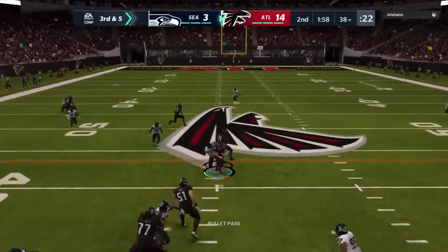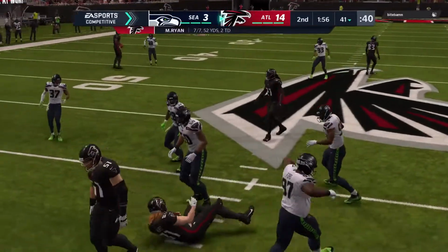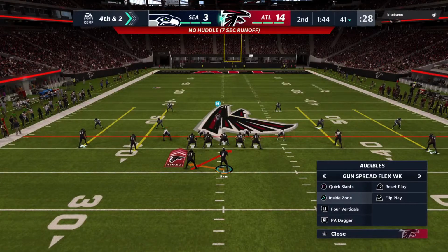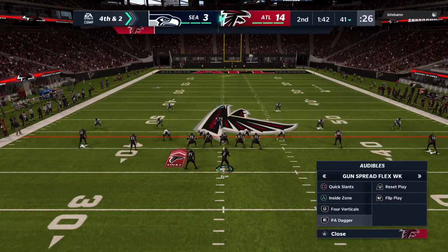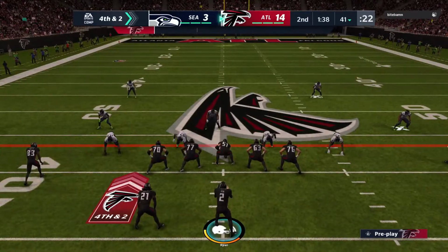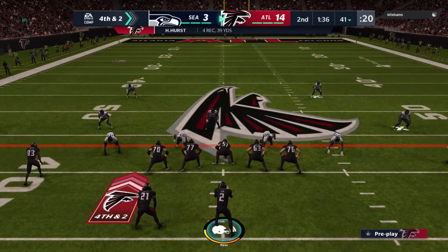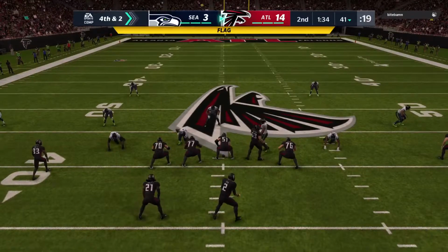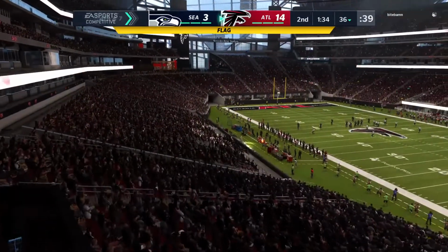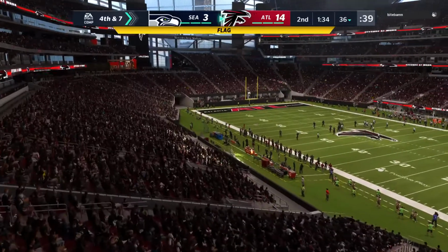From the gun on third down, Ryan. Short throw underneath to Hurst. And this effort won't be enough as they rally up to stop him a couple of yards short. Oh, and now movement and a whistle, and they may have to rethink their plans on fourth down.